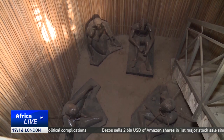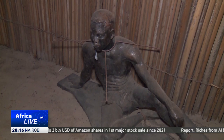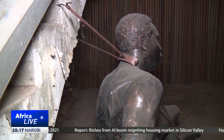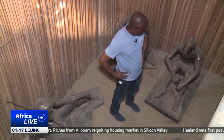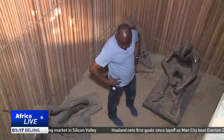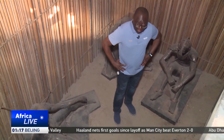They defecate here, they do all sorts of things here in the dungeon. And as at that time, there's no bamboo that surrounds the dungeon. It's an open dungeon. Rain will fall on them, sun will shine on them. The dungeon is several meters deep, and the curator says the only access was through a makeshift ladder.